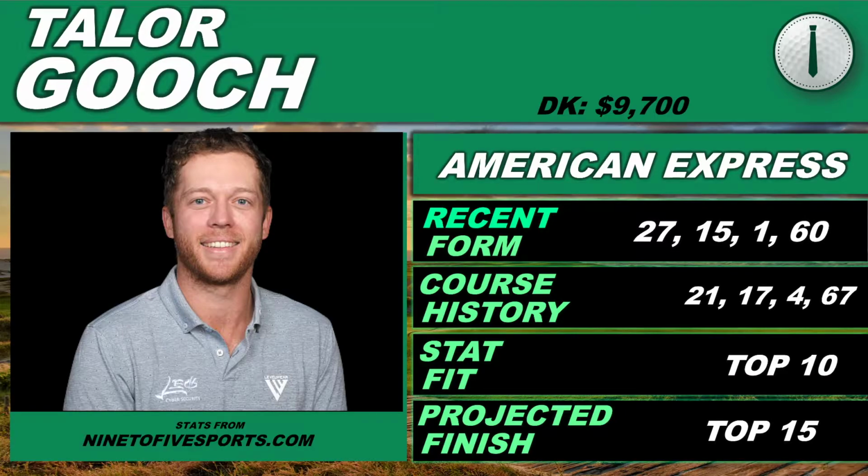All right, so Taylor Gooch. I didn't mention him at the start because I was saving him for core play. I really do like him this week. We can see course history-wise, spectacular there: 27th, 15th, 1st, and a 60th place finish. Pretty solid recent course history. Not going to get much better there from him. Okay, I apologize. Not a previous winner. That's supposed to be a 4th. Bad graphic there by me.